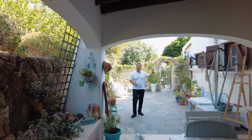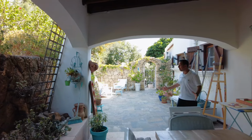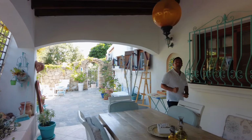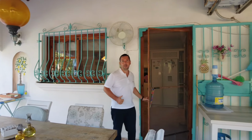Normally I'm supposed to show you upstairs and the bedrooms, but I just fell in love and walked out to show you this beautiful hidden area. Now, before we go to the garden, let's check out the inside, the bedrooms, and then we'll go to the garden. Come on.